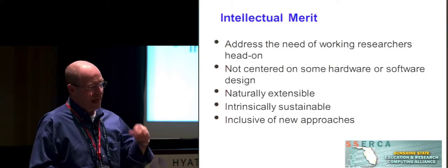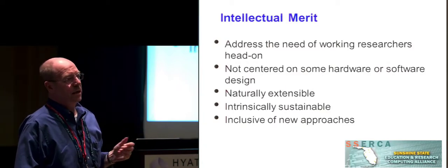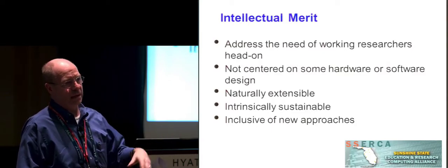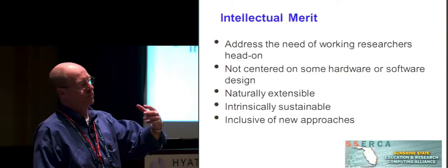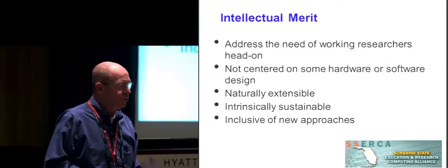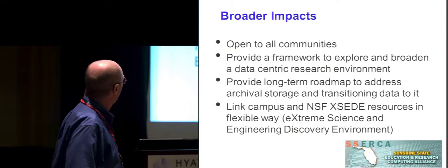We want it to be naturally extensible so that if somebody later says, oh, this is great, I can start working with you guys, but it works so well, I want to improve it. Can I buy something that will make it better for the people on my campus? We want it also to be intrinsically sustainable, and we want it to be open for new approaches.